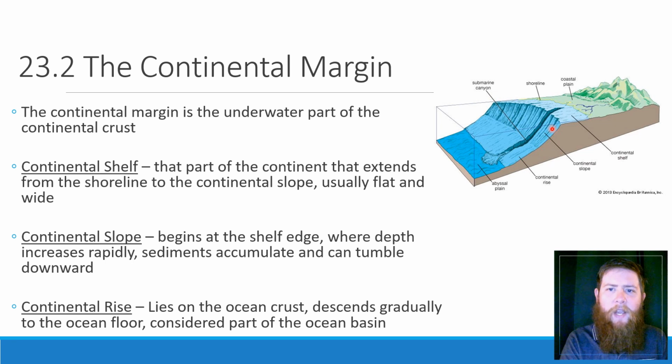Then you have the continental slope here, where your depth increases rapidly and you get lots of sediment accumulation, and these sediments can tumble down deeper into the continental rise. This is on the ocean crust, and it descends from the continental slope down into the ocean basin or the abyssal plain. So it's kind of that last connecting piece. It goes flat, steep, kind of flatter, and then the bottom.